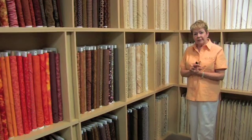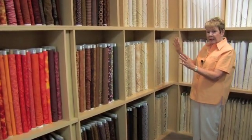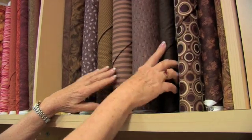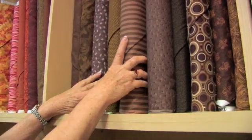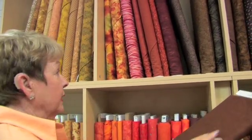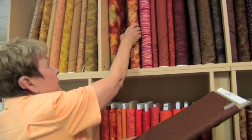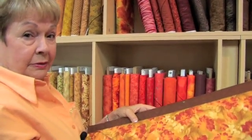Because we're going to be shopping for our table runner, I've come to this part of the store that has all the tans, the browns, and the oranges, which are the colors that we're going to be using in our table runner. Well, I've been looking through the store, and I found some browns here that I think might look very pretty in our table runner. Here's a nice brown, and here's a nice gold with orange flowers in it, and I think those two might look very well for our table runner.